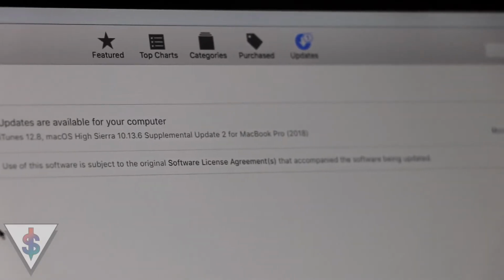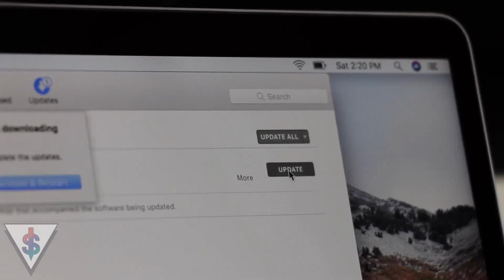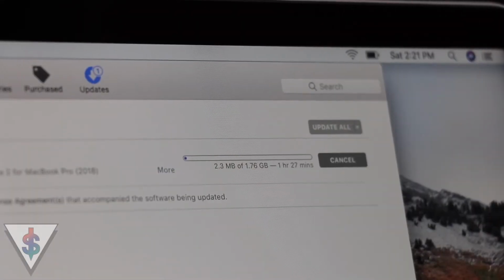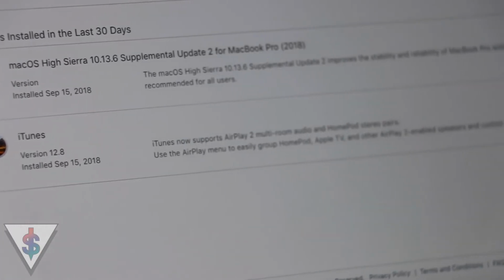When I open up the App Store, the first thing that I see is this supplementary update that is available. So what did I do? I went ahead and pressed update because it's always best to install all the updates before you actually start testing. It actually took some time to download and install this update, but now that the update has been installed, it's prime time. Let's go ahead and check out this machine.